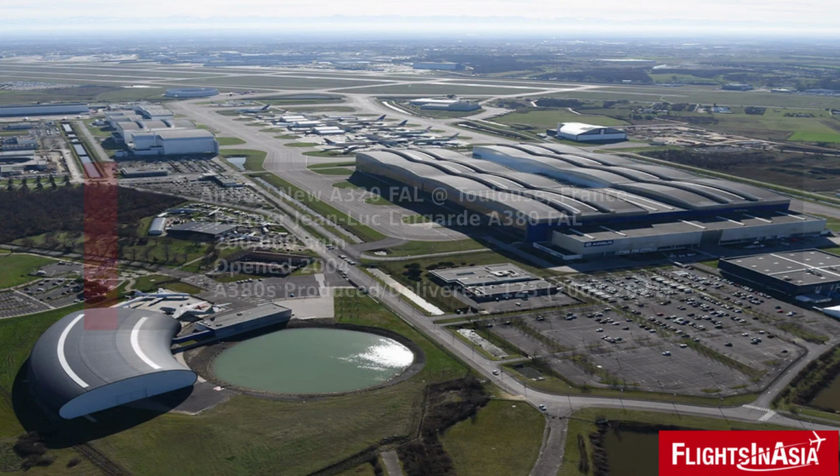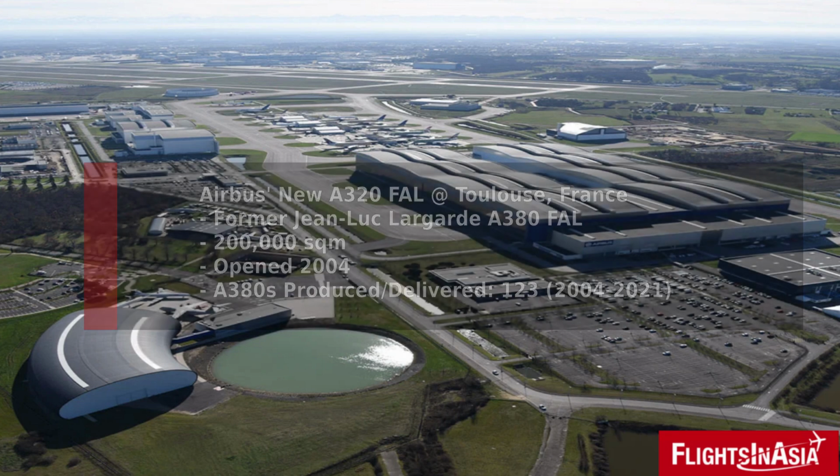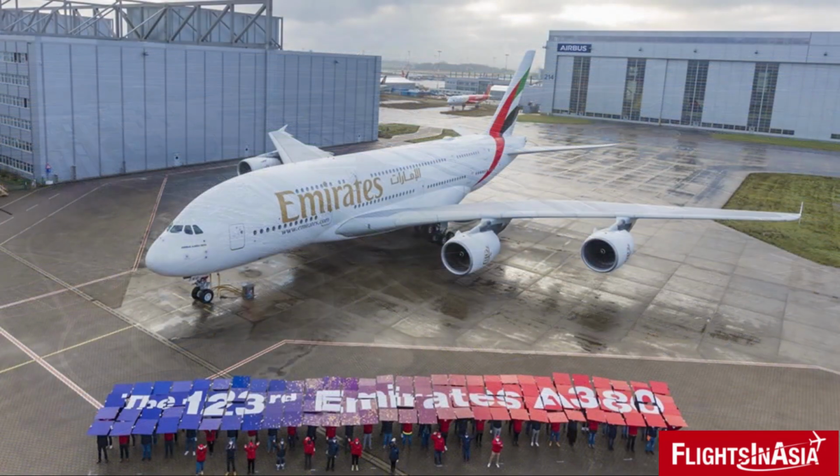With an area of 200,000 square meters, construction of the building took around 26 months and it was opened in 2004 for the production of the Airbus A380. It would see the first delivery of the A380 in 2008, along with the last of the 123 built, which was rolled out and delivered to Emirates in 2021, before Airbus officially ended the production of the Super Jumbos.